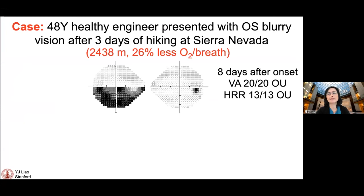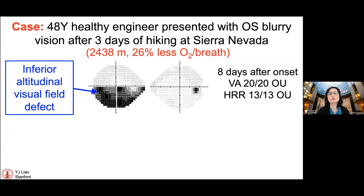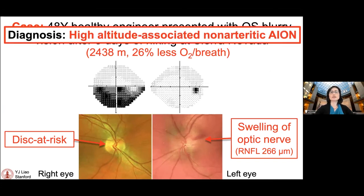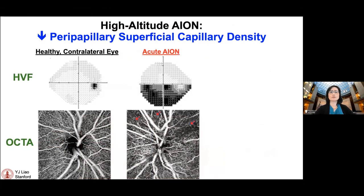I saw him 8 days afterwards, where he was found to have visual acuity of 20/20 and an inferior altitudinal visual field defect in the setting of diffuse swelling of the optic nerve. Note the presence of an optic disc at risk on the other side, which is characteristic. So this patient was diagnosed with high altitude associated non-arteritic AION. And it actually inspired a study in my laboratory.